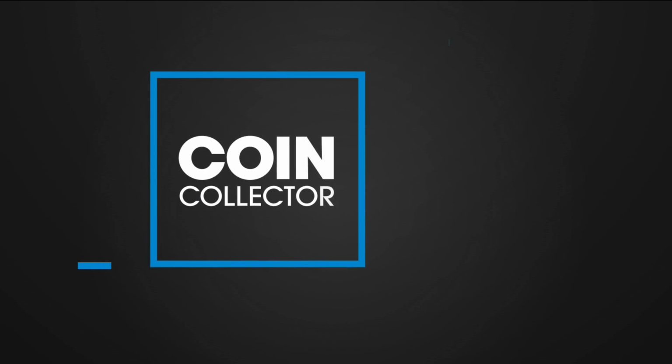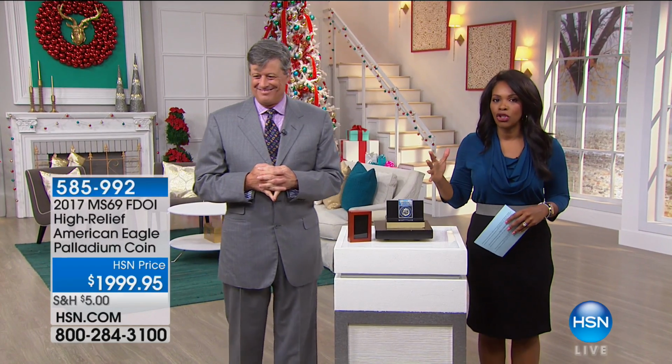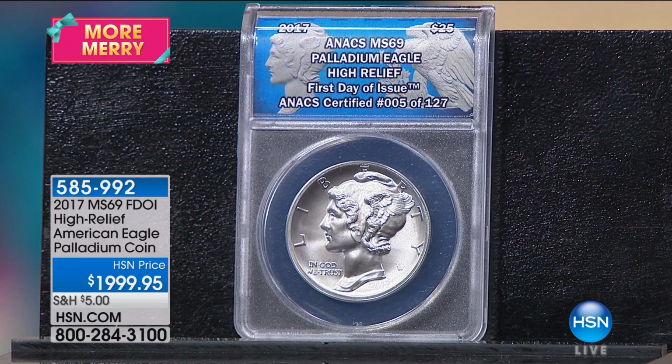We're gonna move on to, I say move on, we're kind of going back to the very first coin that we teased you with in this hour, and it's this one. And I love the story behind this. You were looking at the Mint State 69 High Relief American Eagle Palladium coin. This was just released Friday, what, 2 days ago? 2 days ago. And we have it here.